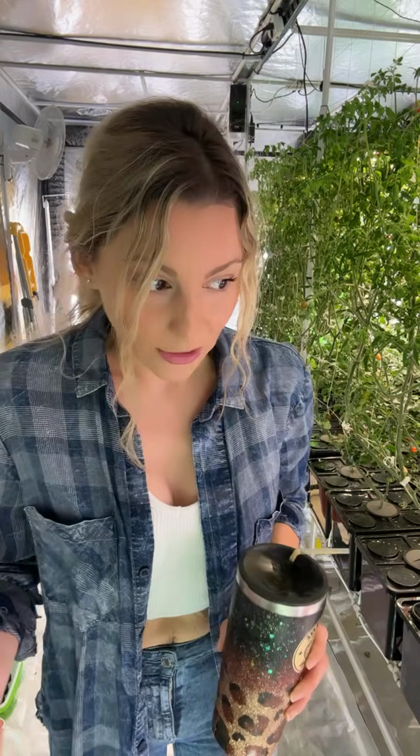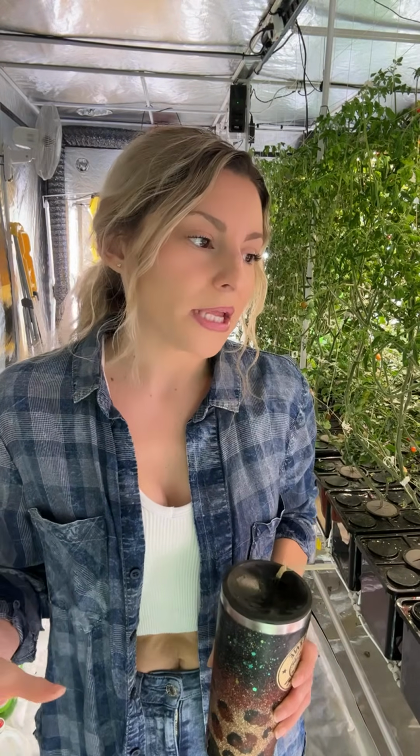But I try not to use pH down or up. I also have the powdered packages that are just water soluble. You mix it with water. So yeah, I've been trying to get familiar with monitoring my EC, my ppm.